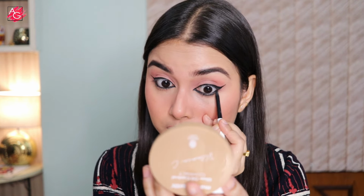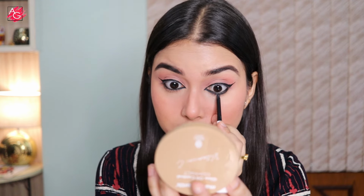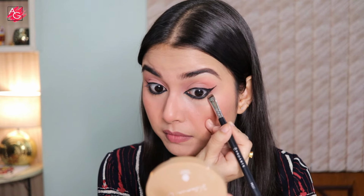Now, here what I'm doing is I first tightlined my eyes, then I used the Kajal on my waterline as well as my bottom lash line. Then I'm using an angular brush to smudge it out a bit so that my eyes don't look too stark. And as this Kajal is jet black, if you smudge it out a little bit, it looks really nice, smoky and sultry.